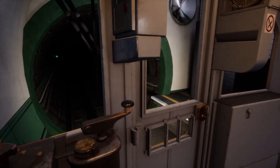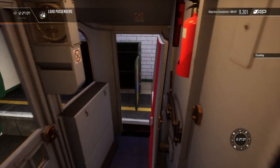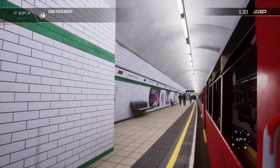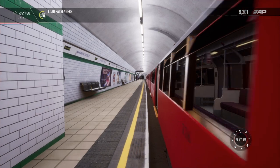Right, Warwick Avenue, after this we have Maida Vale. That's Kilburn Park, then Queen's Park. Right, waiting to load up.